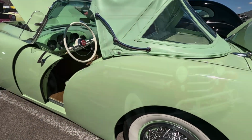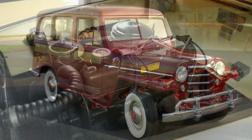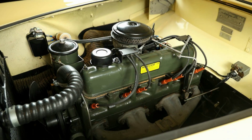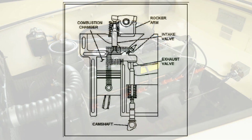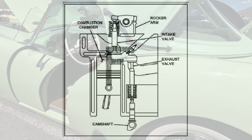The Kaiser-Darrin would get its engine from the newly purchased Willys Corporation. It is the 161 cubic inch F-head engine that powers the Willys station wagon. For you gearheads, this engine was unique because it had the exhaust valve still in the engine block like a flathead engine would have, but it had the intake valve in the cylinder head. But even though it had the intake valve in the cylinder head, it still only produced 90 horsepower.